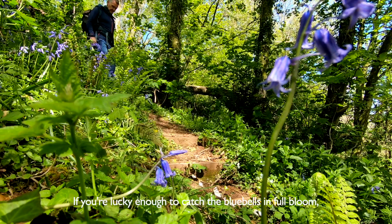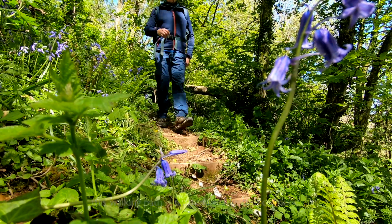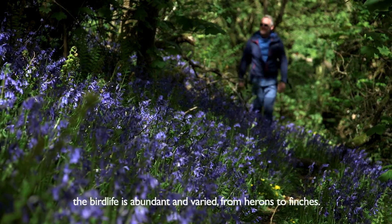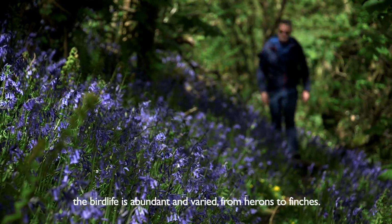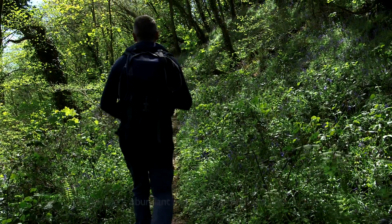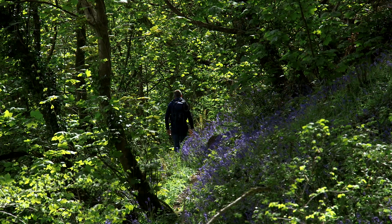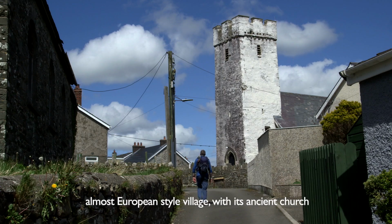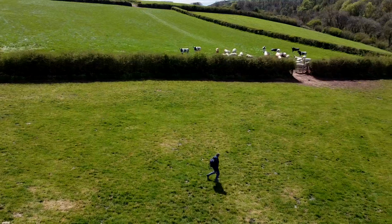If you're lucky enough to catch the bluebells in full bloom, this walking path is truly magical, and once more the bird life is abundant and varied, from herons to finches. Once the heart of cockle picking, Llansaint is a charming, almost European style village with its ancient church.